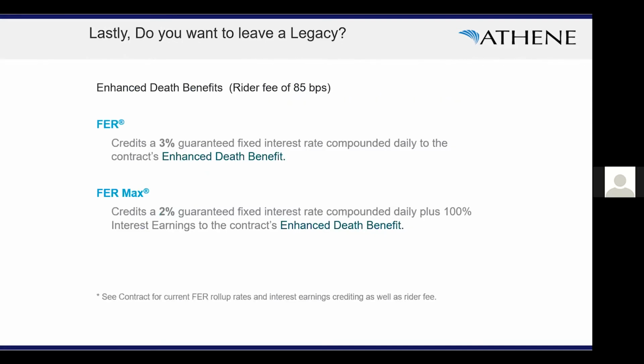Then, lastly, do your clients want to leave a legacy? If they do, we have riders for that. We have the FER, it's going to credit 3% guaranteed fixed interest rate, or the FER Max, it's going to credit 2% and then 100% daily of their interest earnings.